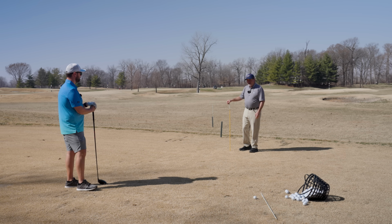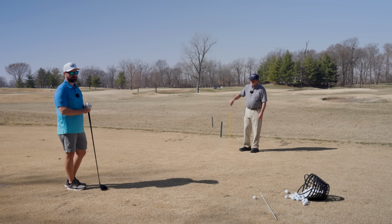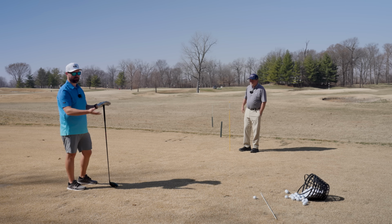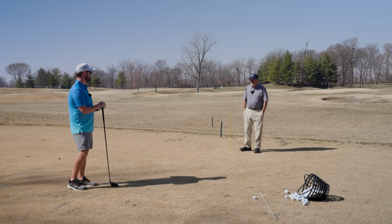But I'll tell you, if you've never seen this before, try it. Put a couple of alignment sticks down, get behind them, make sure they're lined up, and then set up to the ball, and it'll blow your mind. And I would encourage you, even if you're not in a situation where you can practice hitting balls, at least set it up, because just the way your brain sees it is really interesting. It blew me away when you first showed me this. Yeah, it'll help your game.